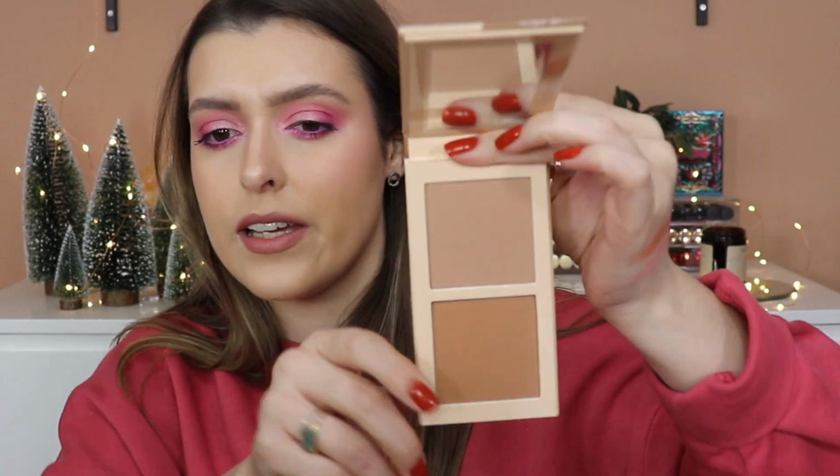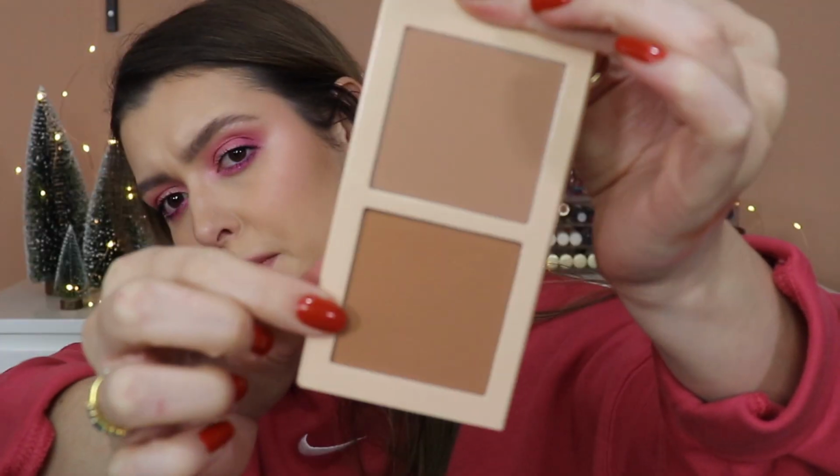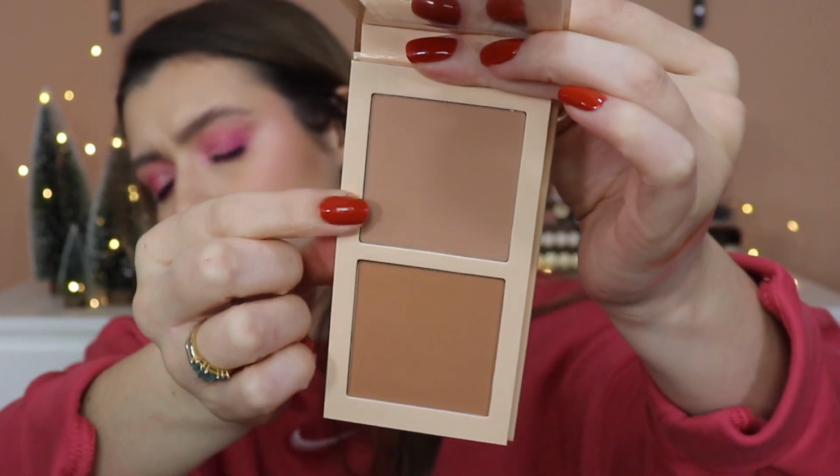And yeah, this is Light. I don't think it's the lightest one, or is it the lightest one? It's either the lightest or the second lightest. I think this is actually the lightest. But again, you have a lighter cool tone shade and a bit more of a deeper warm tone shade. I definitely see that, the cool and the deep.